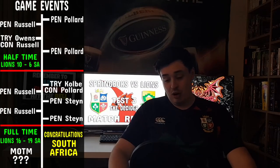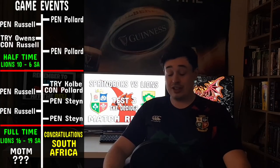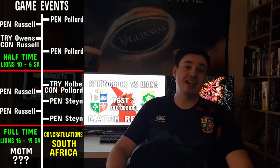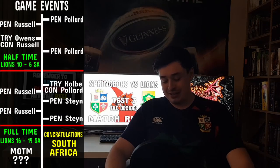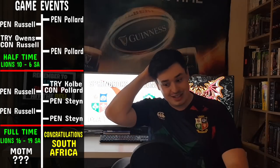Tom Curry in the 65th minute holding on to the ball, and they managed to kick to touch, and the Lions collapsed their own maul there. Collapsed South African maul, sorry. And that led to another South Africa penalty where we got to see Morné Steyn coming on for South Africa and scoring his penalty. It was nice to see him back on the field. I feel like I haven't seen that name for an awful long time in this Springboks jersey. So nice to see him back on the field.